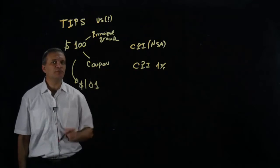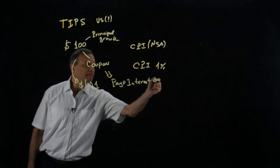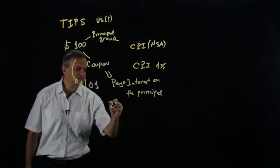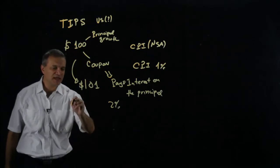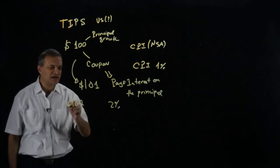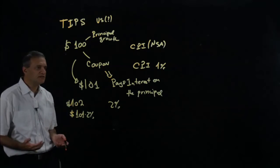Now, what about the coupon? The coupon pays interest on the principal. So if my coupon, say, is 2%, in the first year you have a principal of $100, so it will pay $2 on top of the $100. In the second year, however, it will pay 2% not of $100 but of $101. So it's 101 times 2%. Whatever this number is, a little bit more than $2, you will get this money into your pocket.